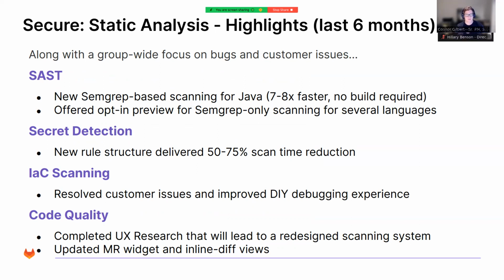and where we're going. So we did take a pause a little bit during the last few months to focus on bugs and customer issues. We do hope to have a better handle on those going forward, because we do maintain so many analyzers and so much surface area with all the programming languages and all the types of things people could scan. We are investing in both proactive things to fix that, such as working on Semgrep-based scanning, as well as reactive bug fixes, that type of thing. So some key highlights from the past 6 months or so.